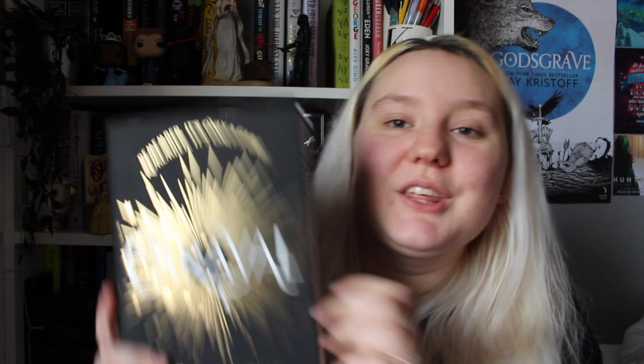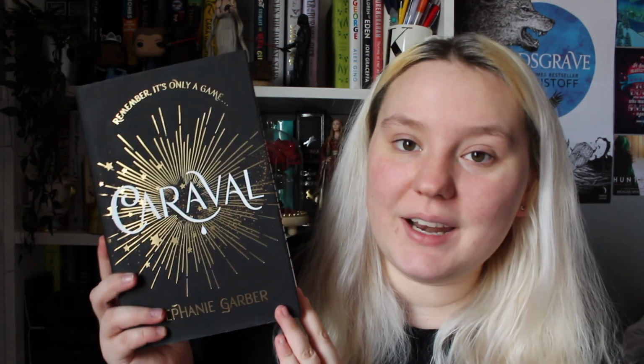Okay, this is quite a difficult one because the covers are very similar, and that is Caraval by Stephanie Garber. This is the UK cover and this is the US cover. In the US cover I do like the blue and the red detail on it, but for this one I'm going to have to go with the UK cover because I just love the gold foiling on it. I've just completely fallen in love with this cover.